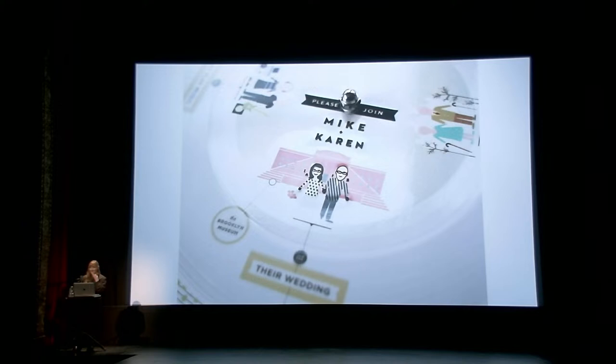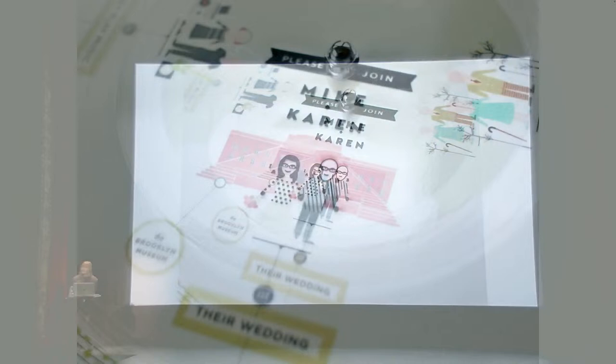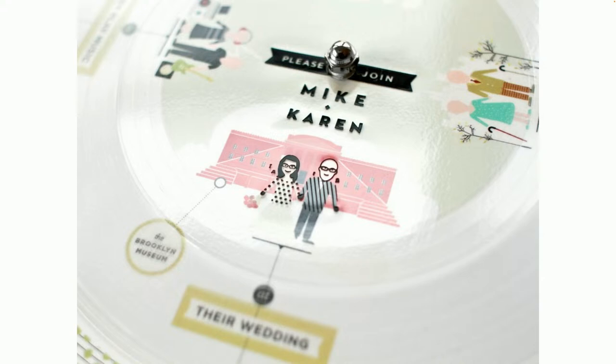So I saw this and it just stuck with me into my adult life when, as a graphic designer, I was approached by two of my best friends to make their wedding invitation. And I said, you know what you all need? You don't need a wedding invitation. You need a paper record player wedding invitation. And bless their hearts, very good friends, they said, yes, Kelly, that sounds like a great idea. We think our friends would be delighted by this.